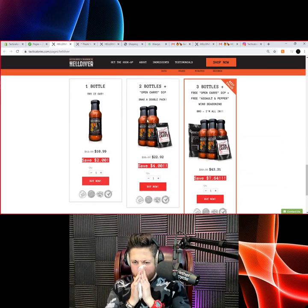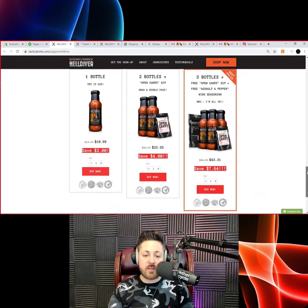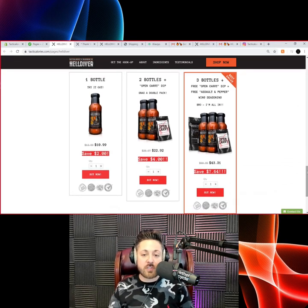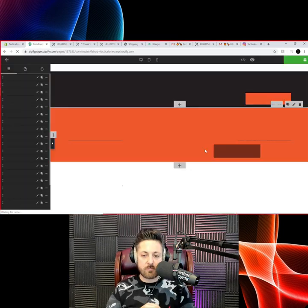Try doing this in a product page. I know this strategy works because we've done this multiple times for KeySmart on their launches. Oh, yeah. And they've had 7-figure launches. And a big part of it is being able to triple the average order value with these bundles.